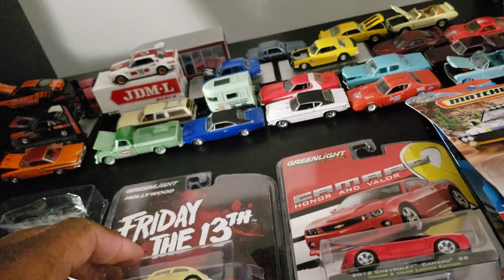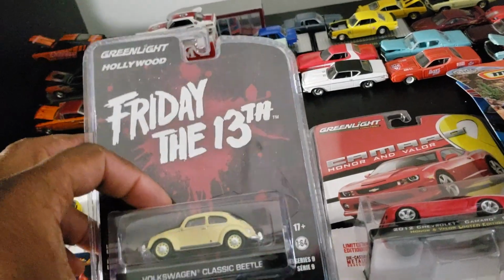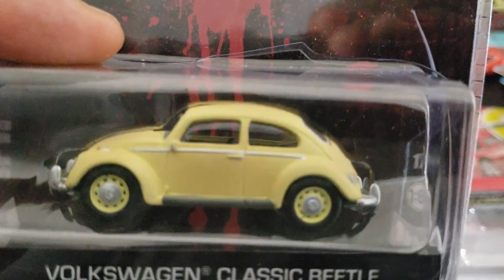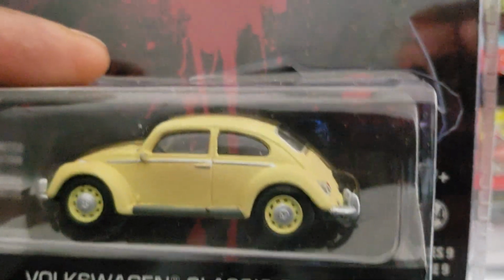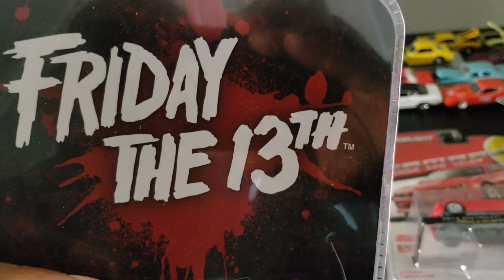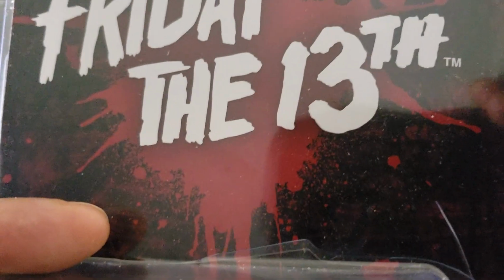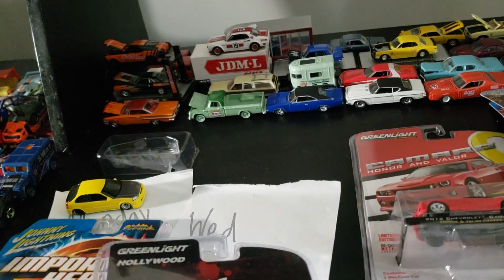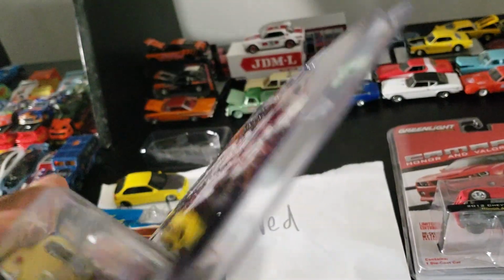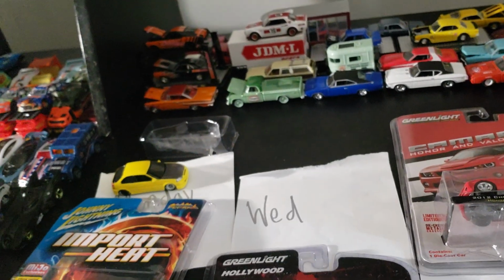Wednesday, I went ahead and ordered something else from Amazon, and it came in, and it's this Volkswagen Classic Beetle from the Greenlight Hollywood series, and it's supposed to be from the movie Friday the 13th. I think the original Friday the 13th, not the reboot that they had in the 2000s. I think it's a late 60s or early 70s Beetle.